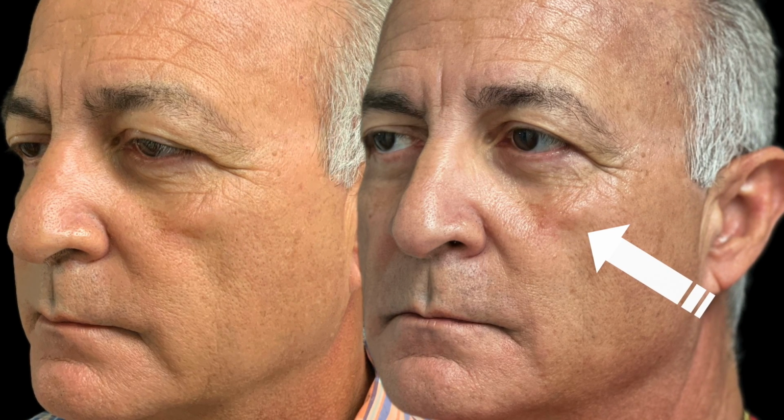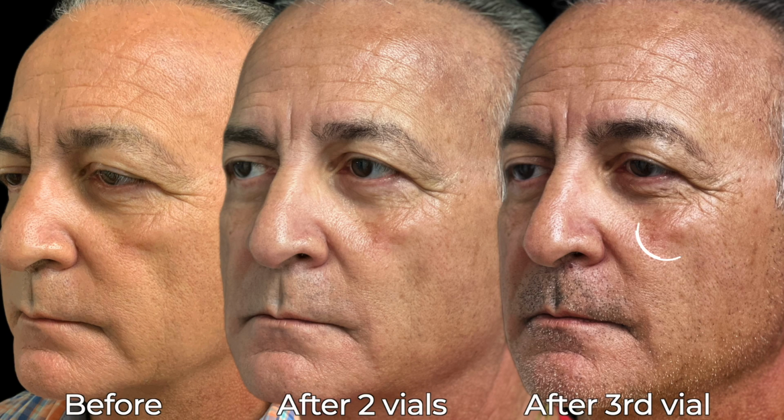What I find is that if areas of your face are gaunt, like for instance your lower cheeks, it's easy to appreciate the restoration of volume to this area because it's concave. So when the volume's restored to these hollow areas, it's usually more apparent. This gentleman had a localized area of hollowing, and you can see after 2 vials, he had great results. And after the 3rd vial, this area filled out even more.